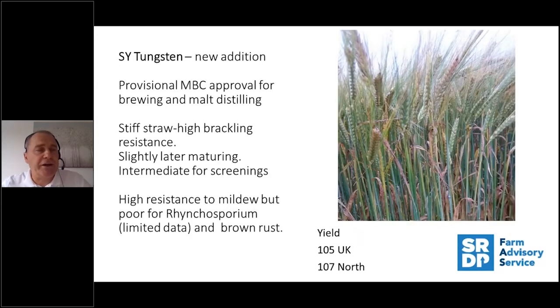On to some of the new varieties which are just coming onto the list. We have Tungsten, a new addition, provisionally approved for brewing and malt distilling. It does have the good agronomic features of high brackling resistance and a stiff straw. Again, Tungsten's slightly later maturing, and for screenings it's only intermediate. So good resistance to mildew, but the limited data we have shows it's fairly poor for Rhynchosporium and brown rust. But again, it does have the potential for high yield.